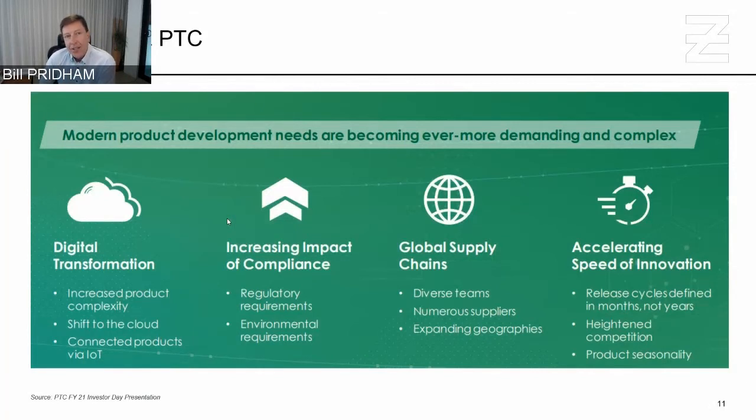Global supply chains, when you think about it today, firstly with the U.S.-China trade war, that really started the real focus on supply chains in terms of business continuity and the risk. But COVID-19 just accentuated that. Where's my supply coming from? How secure is it? Can I get it tomorrow? In terms of making sure I've got real-time supply in place.